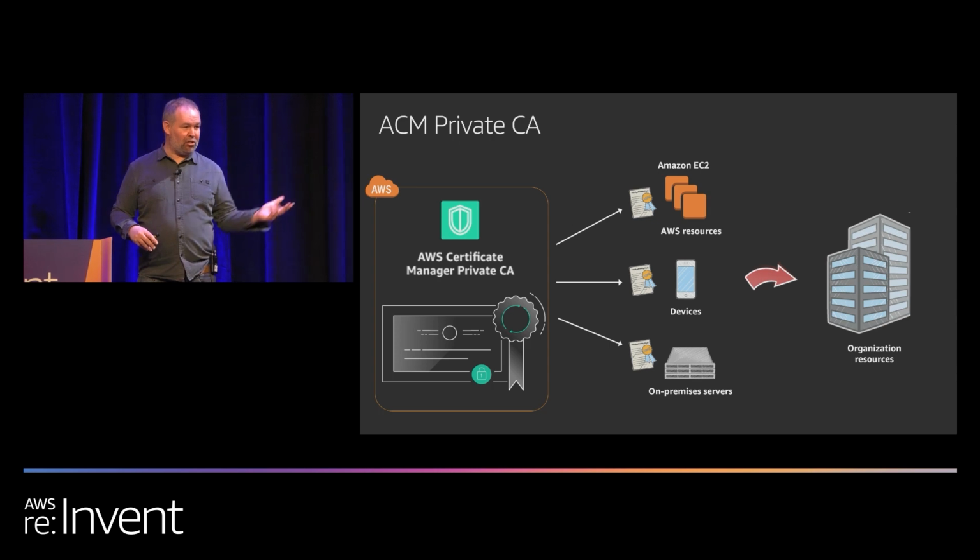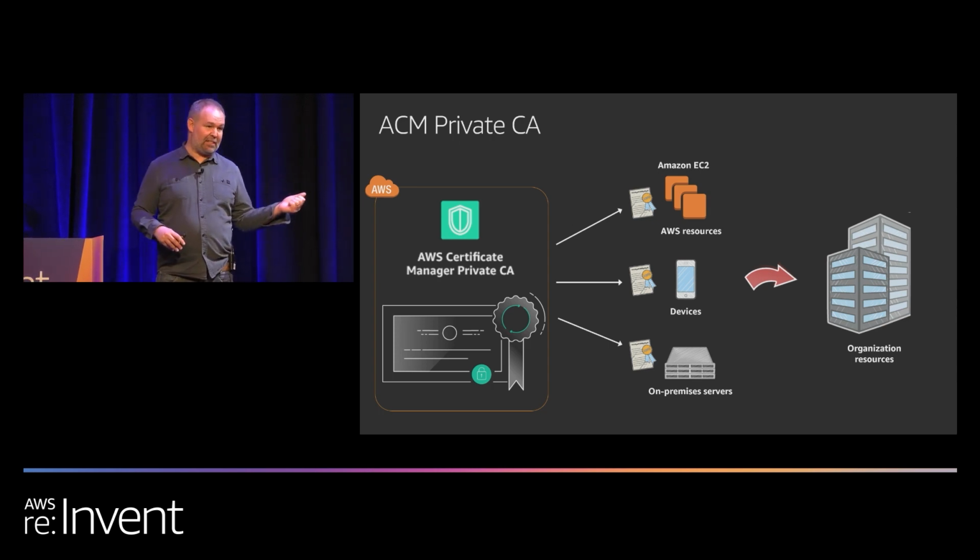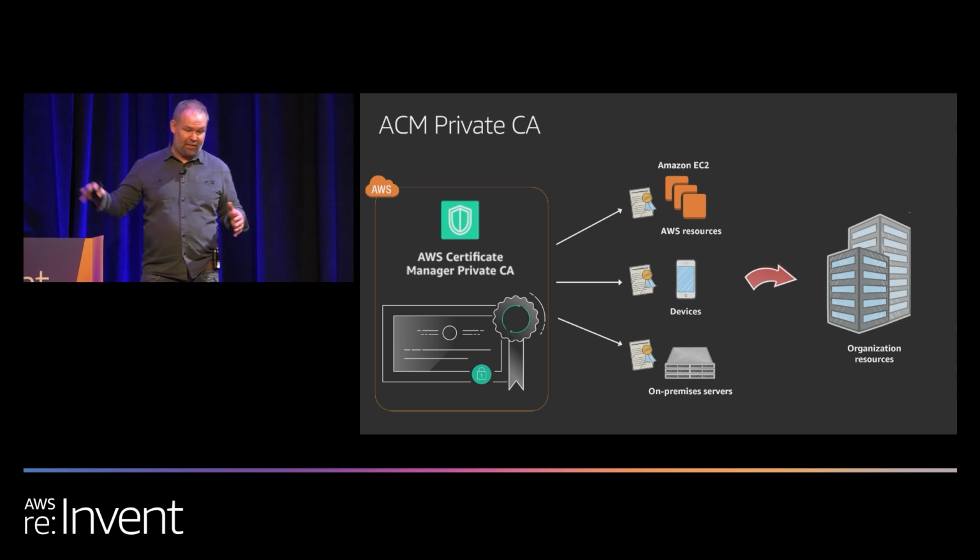And this is how far we've come. So you can issue certificates down to devices. These might be IoT devices. And maybe your on-premise servers. Maybe you're replacing your PKI that's on-premise. You can just stand it up in AWS. You can always connect everything on-premise to everything on AWS.